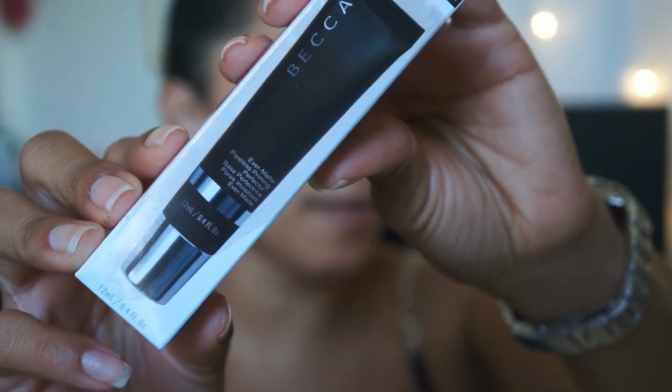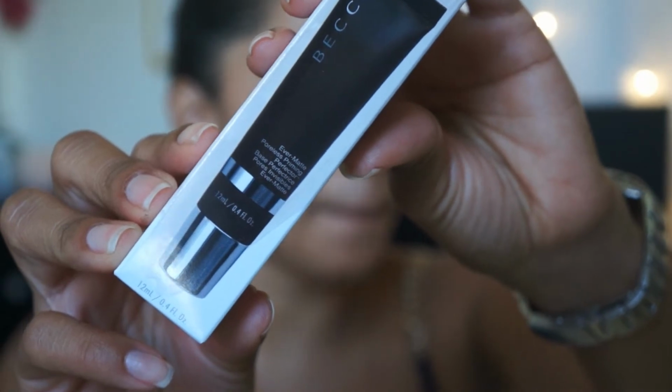Just gonna go ahead and move on to the next product, and this one is by Becca. This is the Ever Matte Poreless Priming Perfecting Base Primer, and I was very excited when I saw that this was one of the products that I was going to be getting. It is a 12-hour shine control, and this one retails for about $15 to $18, because there were some other different types of Becca primers that they were sending out, but this is the one I received.